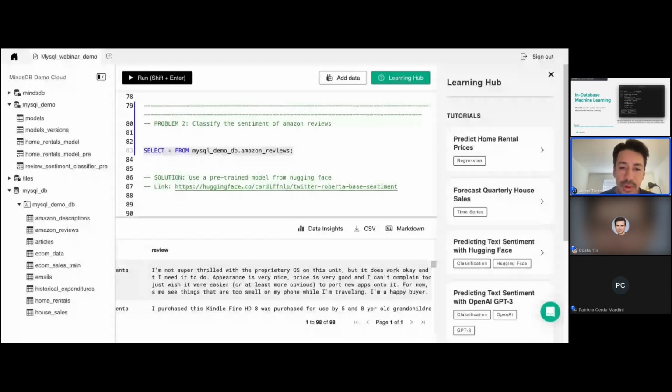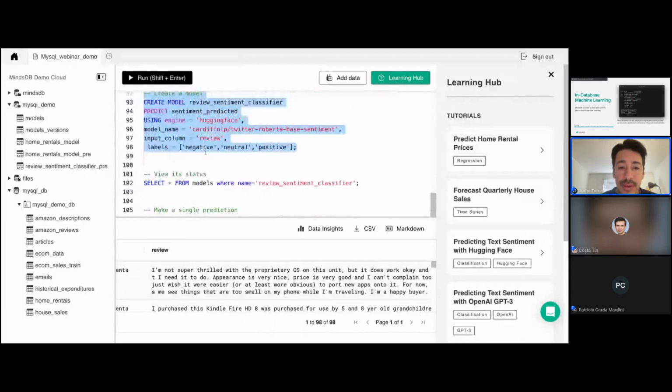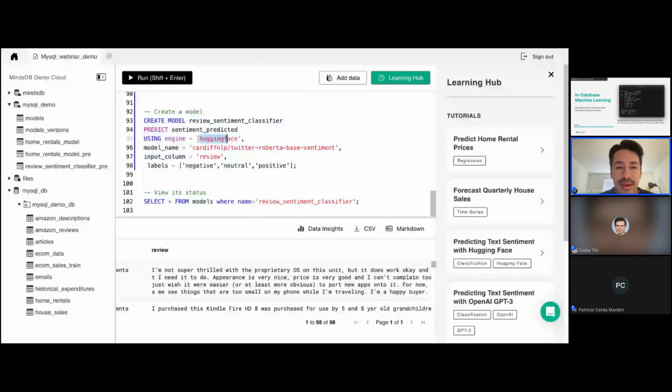So let's do that. We're going to create a model using the Hugging Face engine. Now, Hugging Face has hundreds, maybe by now thousands of different models, and you can use many of those in MindsDB, and we're actually expanding the catalog. But there's one that is kind of like the hello world for classifying text, and it's called the Roberta base sentiment. Now, what we want to do here is take input from a column called review, and we want to get labels such as negative, neutral, and positive. You can pass whatever labels you want, and at this point, the language model will try to infer those.